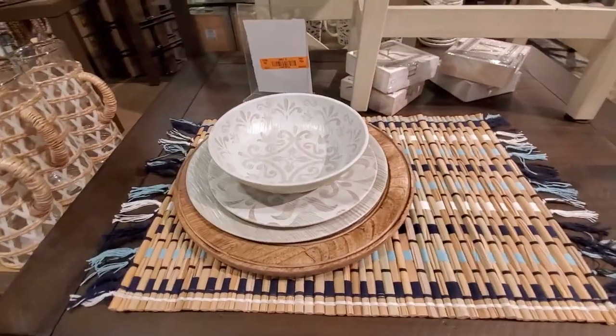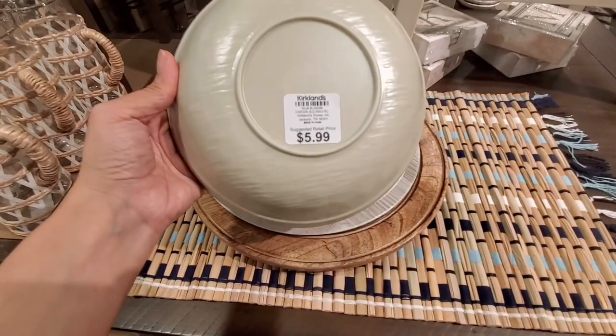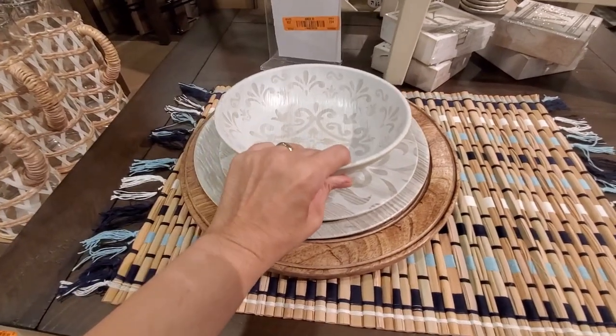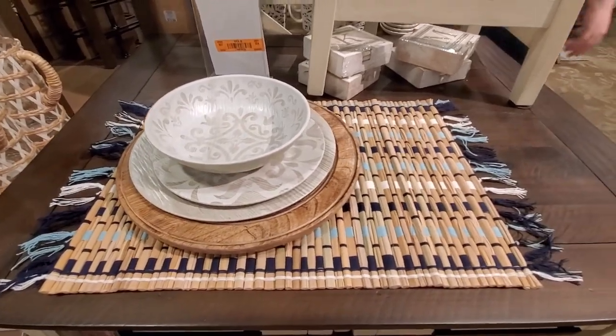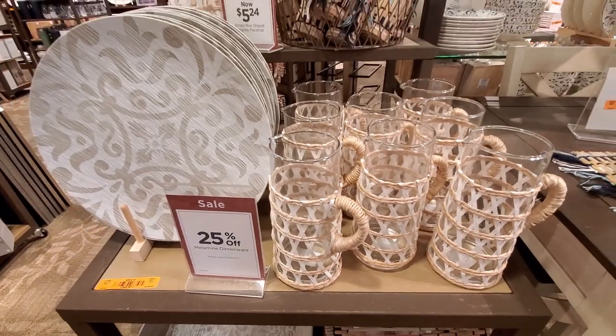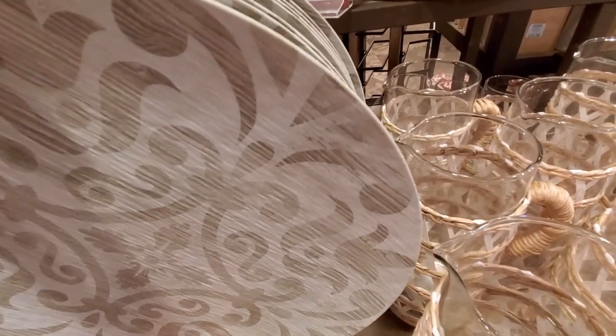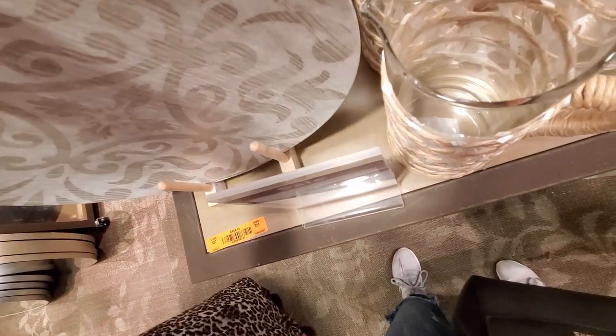There are some new pieces in the dinnerware section, like this one. I like the colors and the pattern too. I really like it. Comes with a bowl and two different sizes of plates and a tray too. And also this wicker set, pitcher and glasses that they have had for a while. They are perfect for summer.